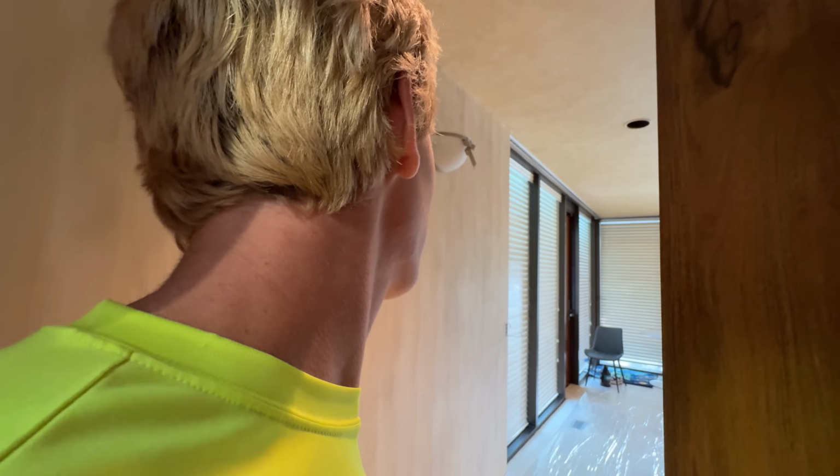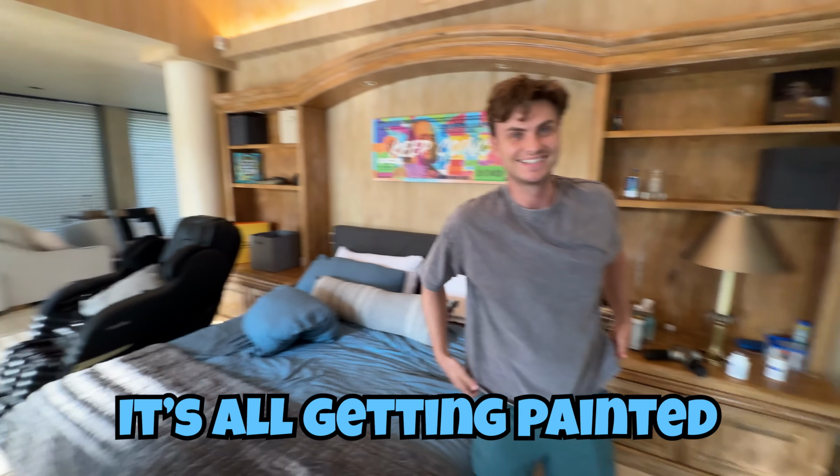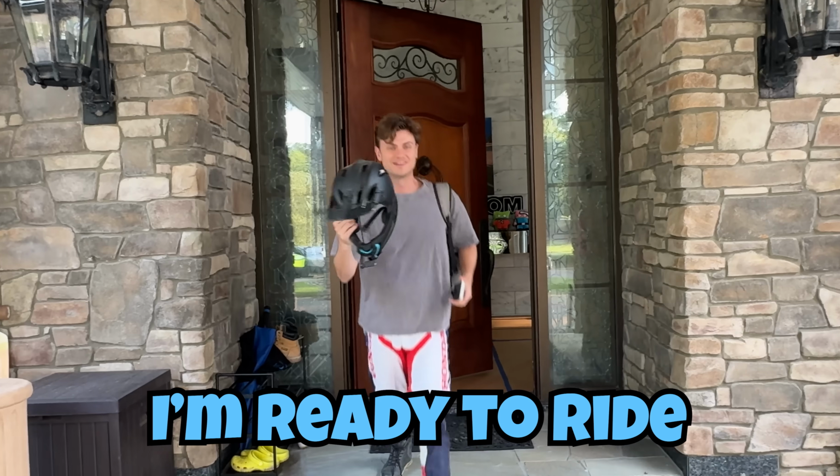Carter, you ready to go dirt biking? Oh, wow. Your room is a mess too. Look at this. It's all getting painted. All painted, all taped up. I didn't know they were doing your room too. The whole house. Oh my goodness, this is crazy. You ready? I'm ready to ride. Let's do this thing. We're off to the garage.